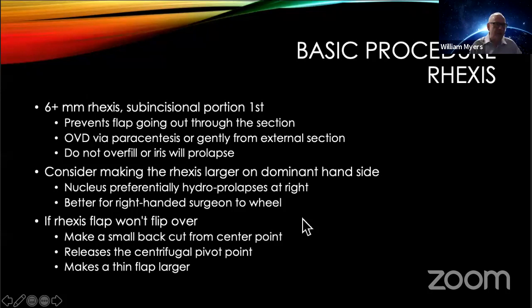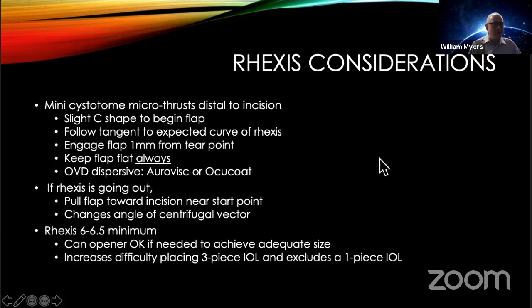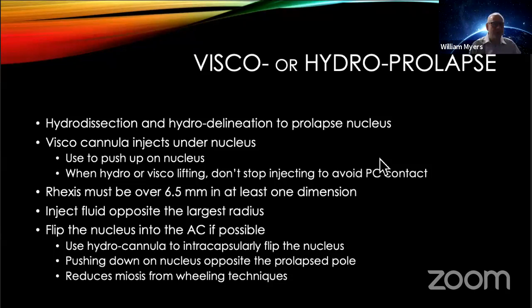If you make the incision just slightly larger on your dominant hand side, or superiorly, the nucleus will pop up in that region preferentially and be a little easier to get it up out of the capsular bag following that. If you can't get the rhexis flap to flip over after making the linear cut, you can make a little back cut right near the center, forming a very tiny bottom part of the L. And then the flap will flip because you've untethered it and created a new pivot point. So I'm going to avoid these details. You can come back and watch this later in terms of getting the rhexis started. If you can't get a good rhexis, it's fine to make a can opener to complete the rhexis and it will allow more easy exit of the nucleus from the capsular bag.